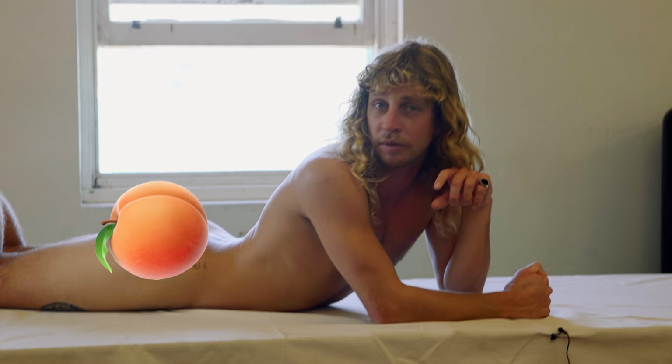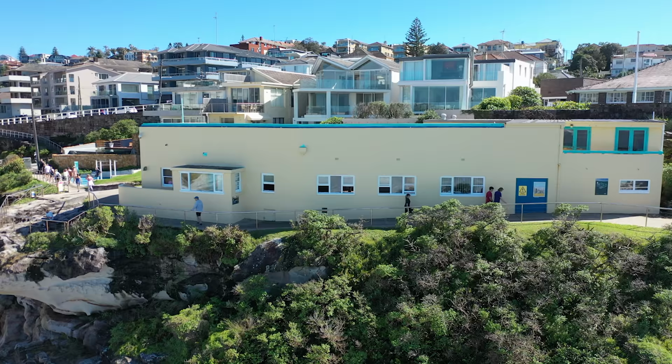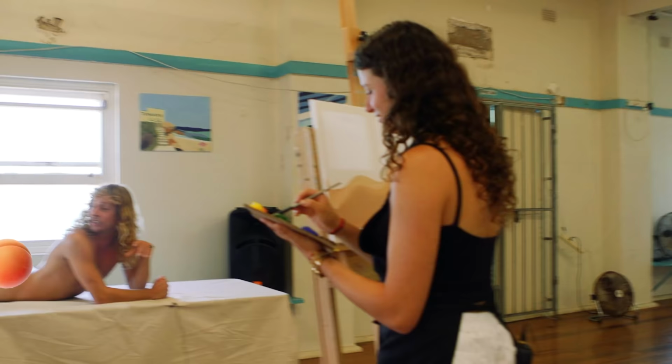I was told this would be a closed set. There's nine windows within arm's reach. Australia's busiest coastal walk. Someone could reach in and get a little grab.